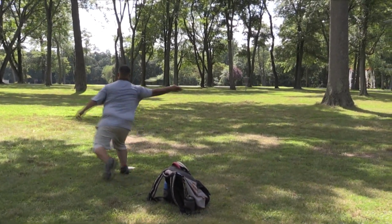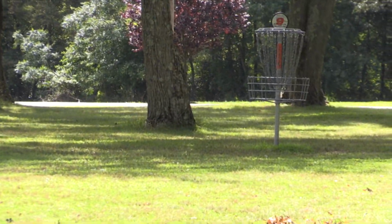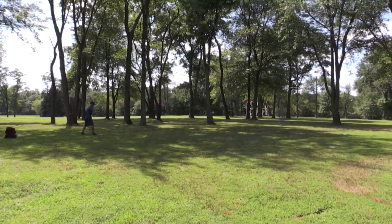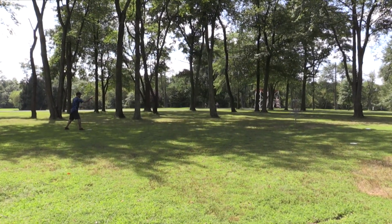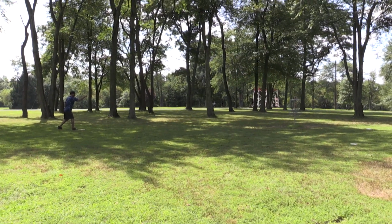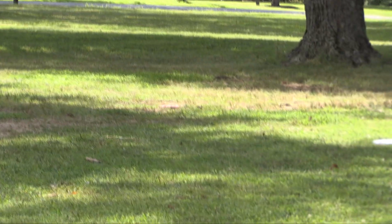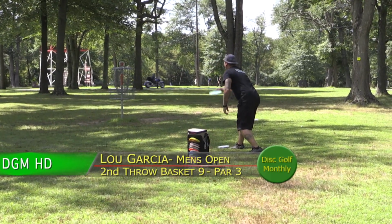Here's John with his second shot. It fades away just in front of the basket. Looks like Dylan's got quite a challenge here. He's a pretty sizable distance from the basket. He just clanks off the chains. Doesn't get enough pressure on the chains to stay in.